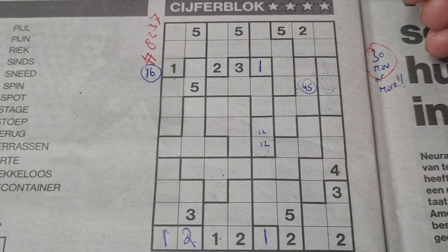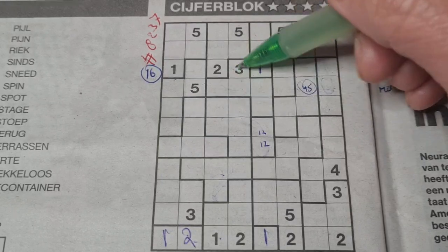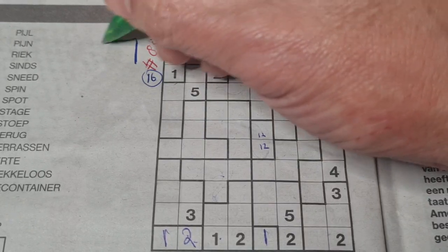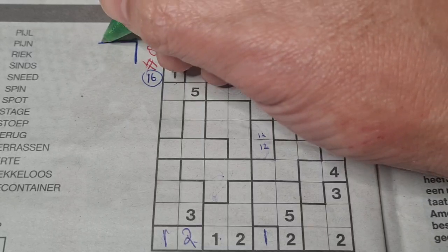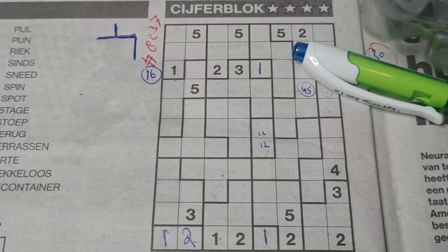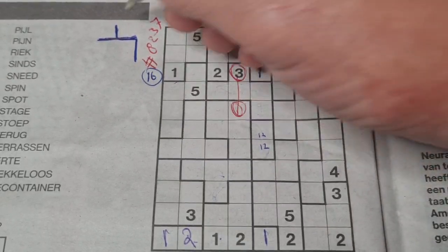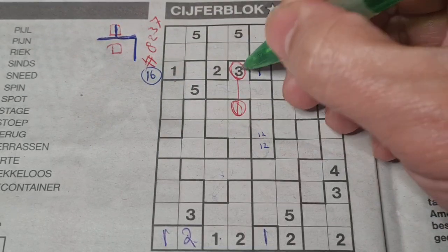Then my following strategy is to look for shapes, figures, structures, or constructions that you need to recognize. The first one is this one. Let me draw this one here. When you see this kind of shape, remember that this box has the same number as that box. So this box has the same number as that box. So in this case, it's a 3 here.